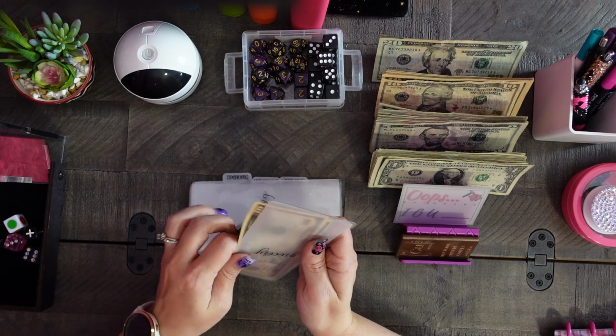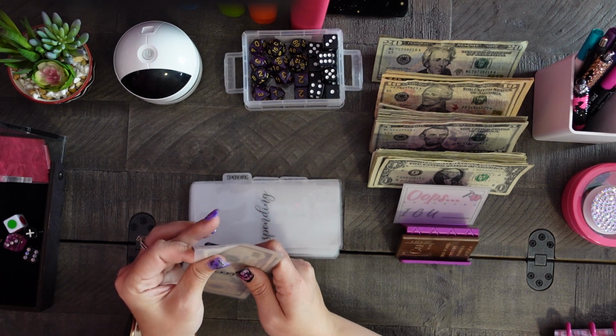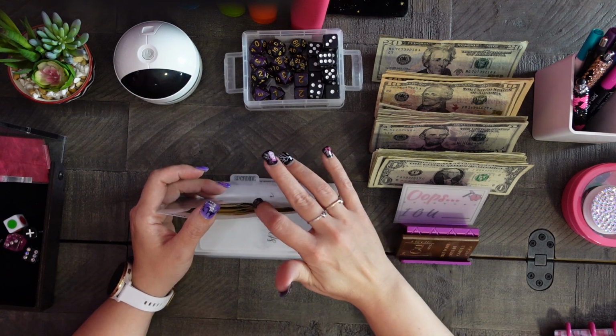I don't know why. I was like, in my head, if someone wants to steal my wallet, they only see ones in the front. They're probably like, oh no, they only have ones. I ain't messing with that wallet.